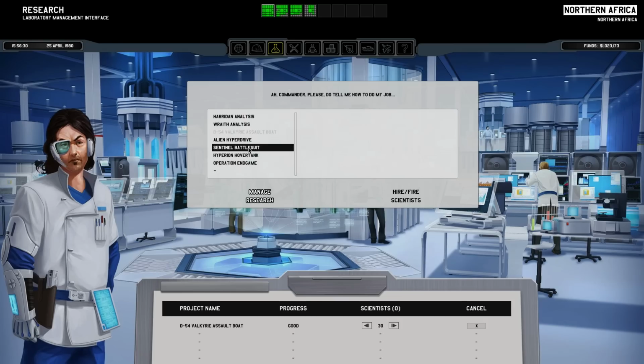Okay, for our next trick, we could research the Sentinel battlesuit, an extremely advanced battlesuit that offers excellent protection and full mobility, incorporating a jump pack. Or, oh wait a second, I gotta go to Indochina. An extremely advanced battlesuit, blah blah blah blah blah. Yeah, wrong one again. Commence project.